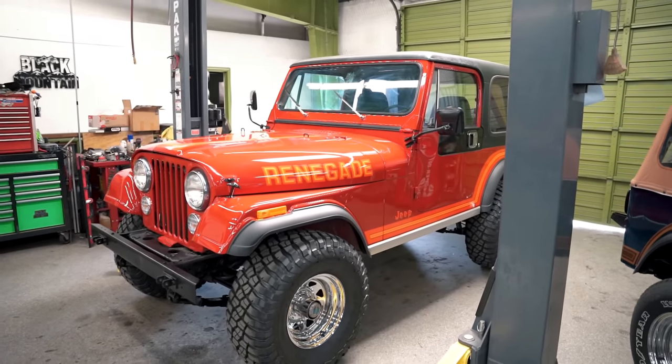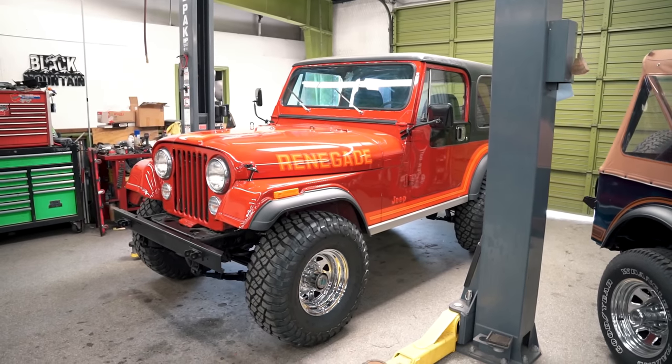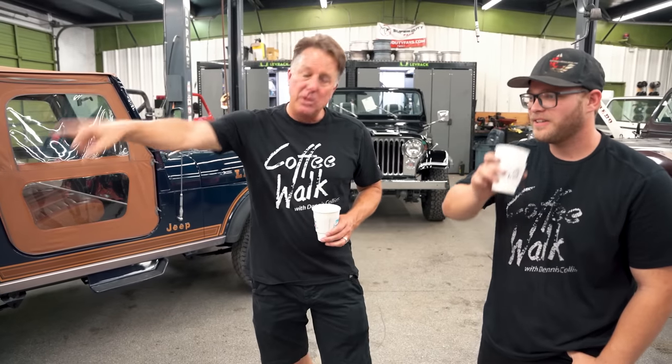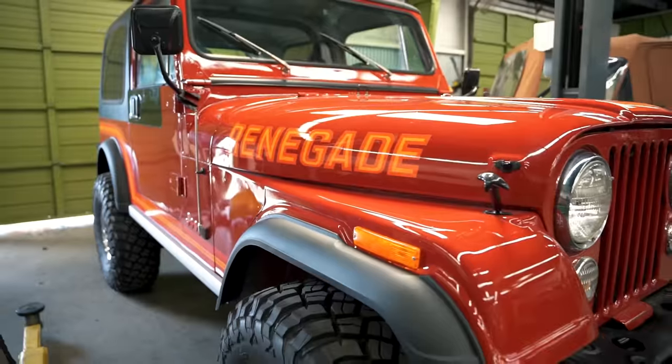This is the one that came out of Waxahachie, Texas. You remember we yanked it out of the barn? Yeah, it turned out great. We struggled with that Commando. Yeah. That's the original paint on this Jeep, and you can look at the video, it was very faded, and we did do a new stripe kit on this one as well.